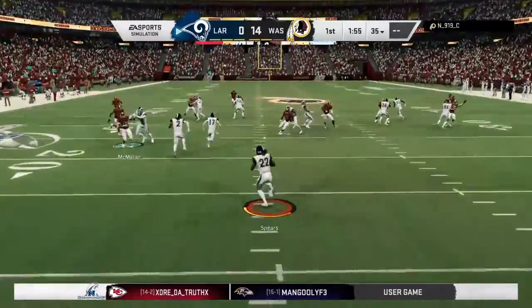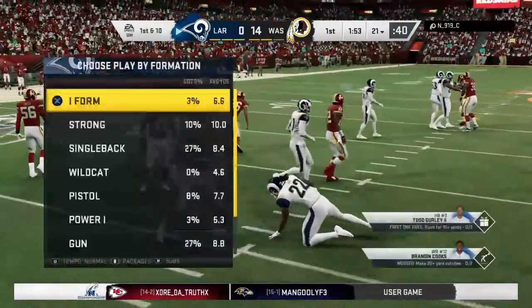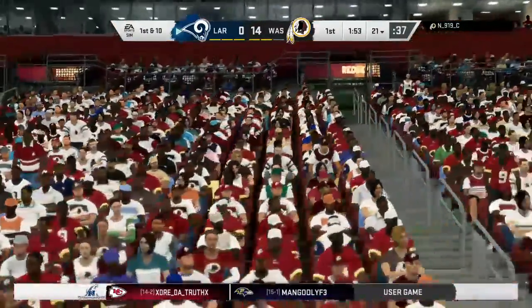This fielded at the 2. And he'll get it up just past the 20, and his guys will go to work at the 21-yard line.